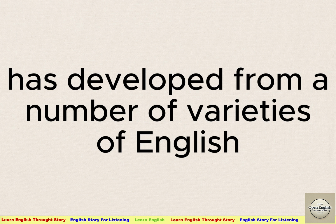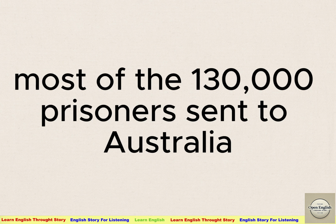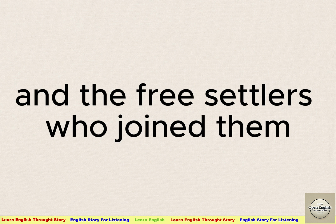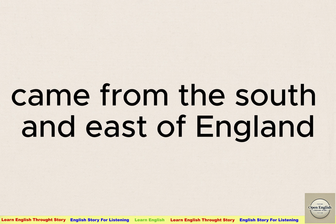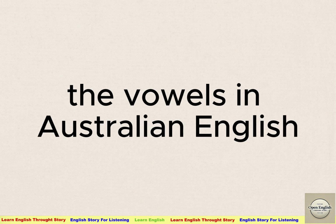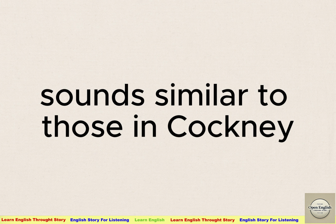Australian English has developed from a number of varieties of English. Most of the 130,000 prisoners sent to Australia between 1788 and 1840, and the free settlers who joined them, came from the south and east of England, Scotland and Ireland. The vowels in Australian English sound similar to those in Cockney.